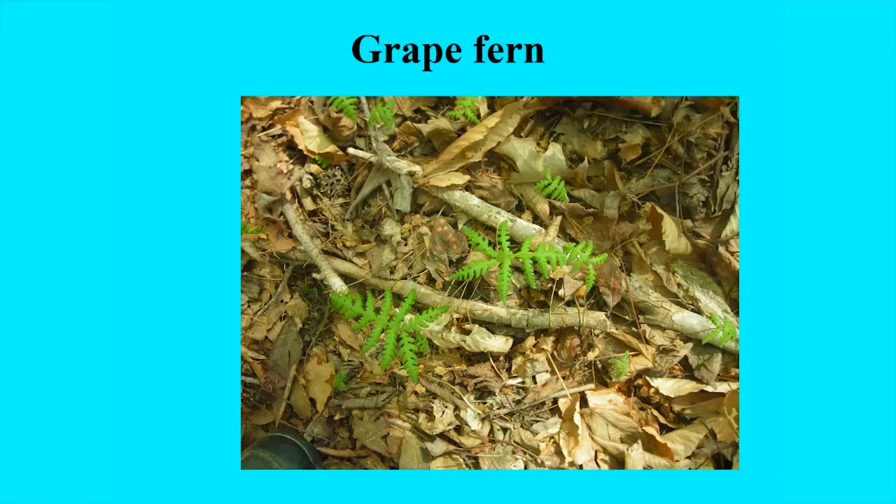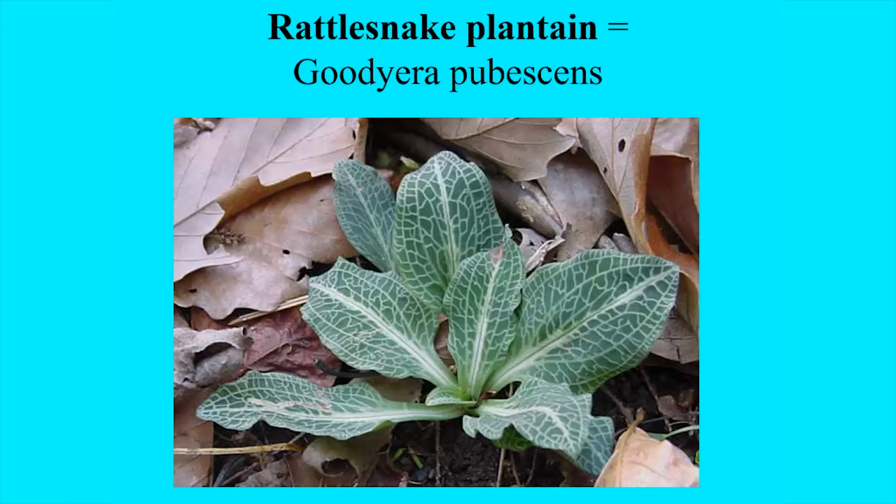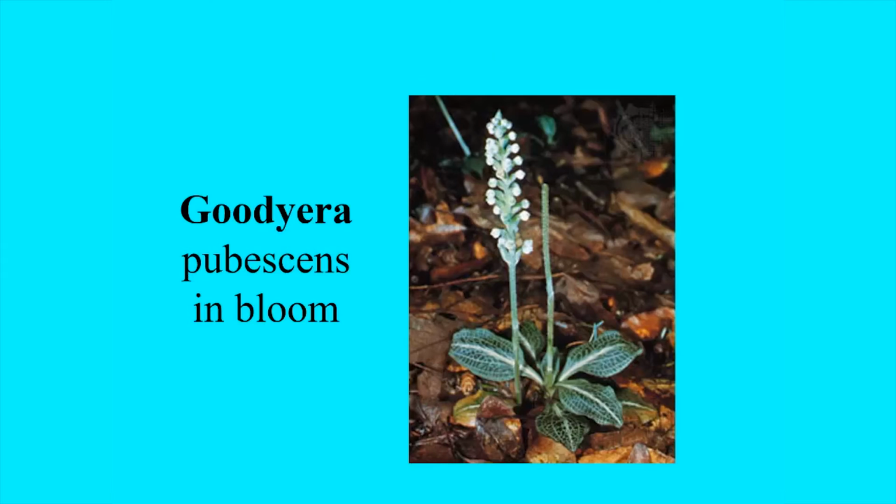And this is the great fern at maturity. That's its fruiting leaf coming up there. Its spore is going to be very easy to identify, this one. And it does have blooms, and as you can see, the deer will eat the blossoms.